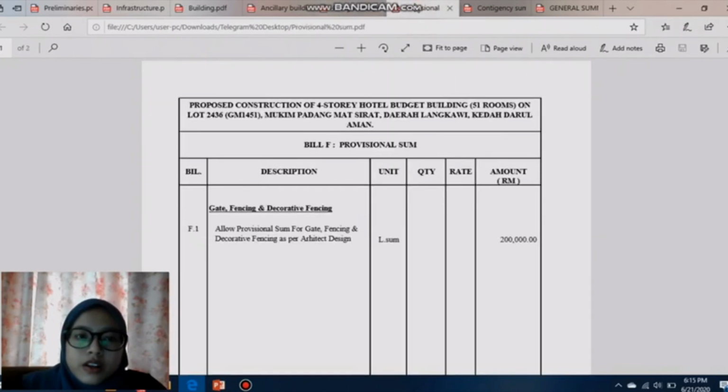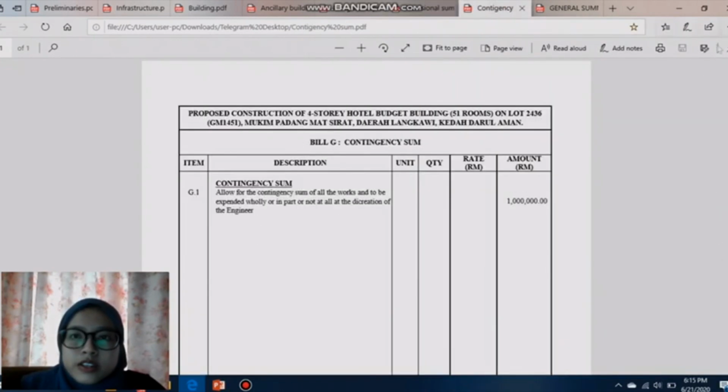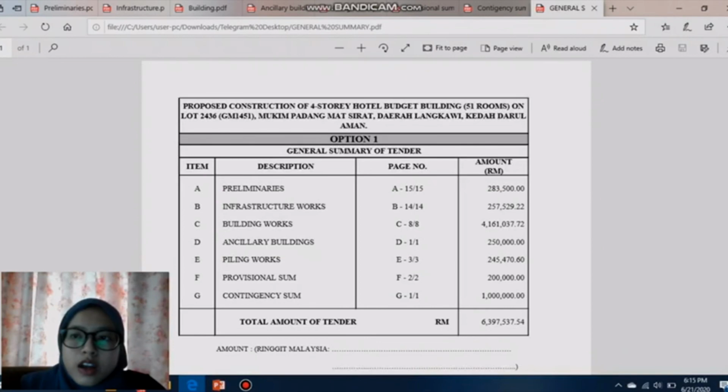Next, this is the provisional sum and contingency sum, and all the summary. For this project, we total up the price to construct it at 6,397,537 ringgit and 54 cents. So this is our total amount to build the 4-story hotel building in Langkawi. That's all for our BQ part. Thank you.